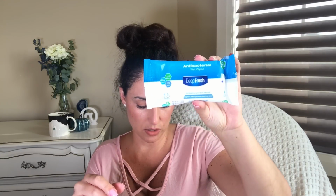And there's the ready for a coffee break. Just got this little cute stand. I've done something with one of these before, and I just thought it'd be neat to do something else with it. Antibacterial wet wipes, deep fresh. This is a newer find at my store. I bought one for each of the kids and one for myself, just to have on hand in the car, and in theirs for school and their backpacks and stuff. There's only 15 in here.